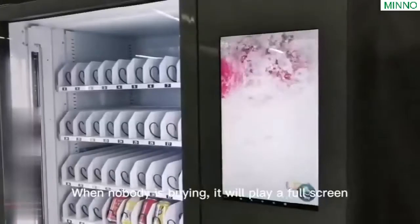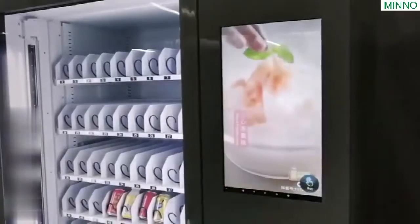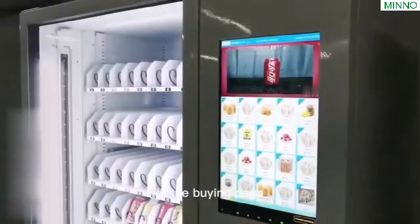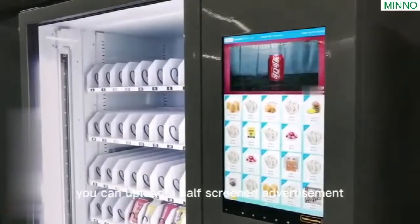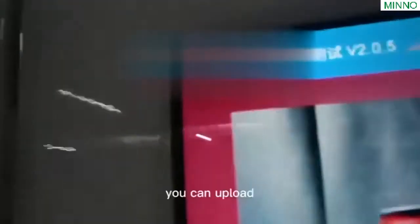When nobody is buying, it will play a full screen video advertisement. Touch to buy. In the buying page, you can upload a half-screen advertisement. On the left top of the screen, you can upload your company logo.